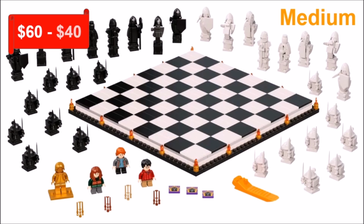What other set for £50, $60, however much, it's £65, can you get which has this much playability and is this different? You know, we get, I don't know how many chess pieces, but we get like what, 20-30 chess pieces. You know, it's a pretty cool set. So I might invest in this, but I'm not sure.